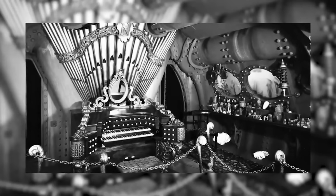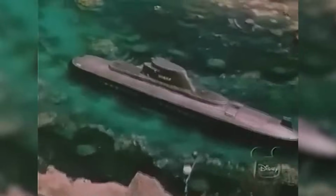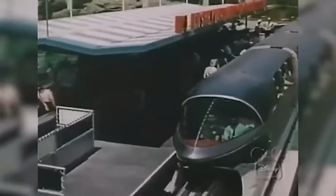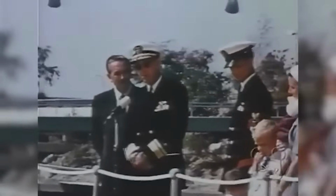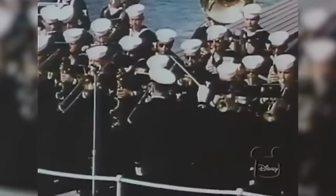Four years later, in 1959, Disneyland embarked on an ambitious expansion of Tomorrowland, which included 3 new attractions: the Matterhorn bobsleds, the Disneyland monorail, and the submarine voyage, paving the way for the grandest 20,000 Leagues attraction ever to be built. This aptly named submarine voyage was commissioned in front of Walt Disney with his wife Lillian in attendance, along with President Richard Nixon and officers of the US Navy.